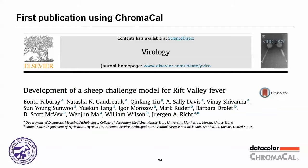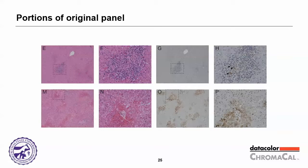As mentioned earlier, I'm an infectious disease researcher. I do work as a pathologist in that field, visualizing host and pathogen interactions. This is a recent publication in Virology, which has the full panels, of which I'm going to show you a portion. So when I first captured images for these panels, on the left we have four pictures that are H&E, hematoxylin and eosin, and on the right we have immunohistochemistry for the viral antigen.